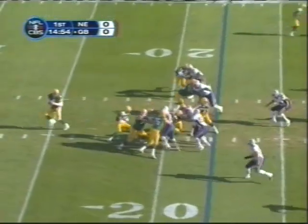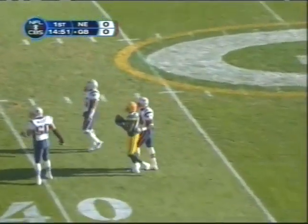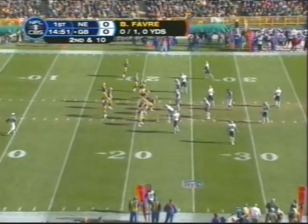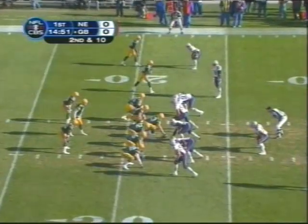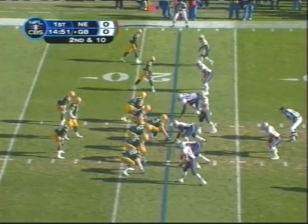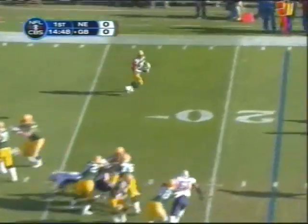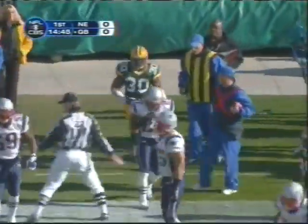And on first down, Favre will play fake and underthrow his receiver in the middle of the field, intended for the rookie Greg Jennings. The Patriots 3-big. 2nd and 10. Amon Green and William Henderson in the backfield with Favre. From the shotgun, out of the backfield, it's Green. And Green forced out of bounds without much gain at all at the line of scrimmage, maybe a yard.